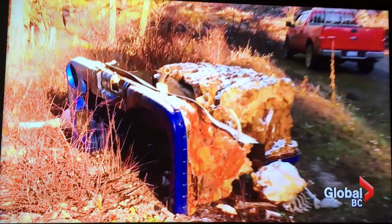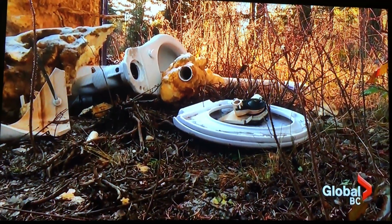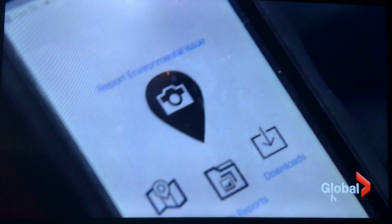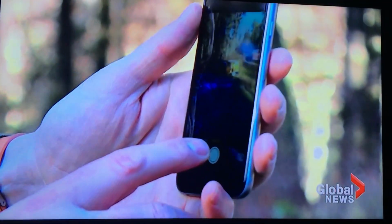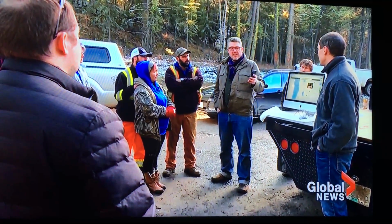Just behind the Kelowna airport, someone trashed a hot tub and toilet. To battle these types of problems, recreationists can now be armed with a new tool they can find right on their phones. You take your photo. The BC Wildlife Federation and UBC's Okanagan created the app. It's the first of its kind in Canada.